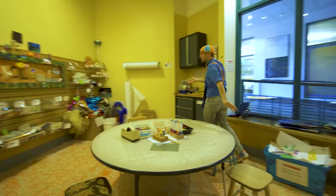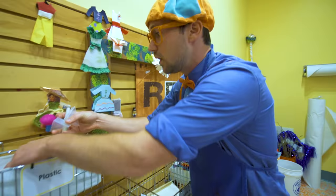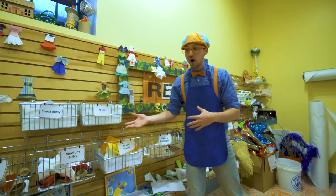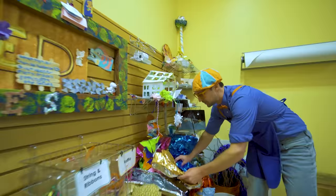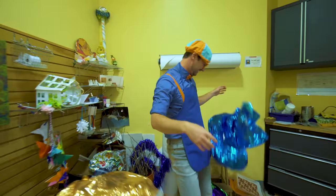Oh, hey! Look! More things to do art with! So, this says recycle. All of these items that you can use to tape on things, glue on things, wow, are recycled. So that means they're pulled from something else to use on art. Oh, just like this stuff. Wow, it's so shiny. Whoa! Okay, I'll put that back a little later, but for now, let's create some more art.